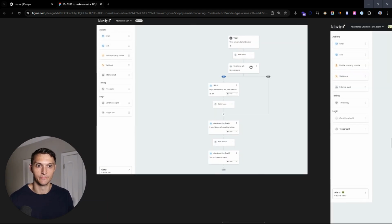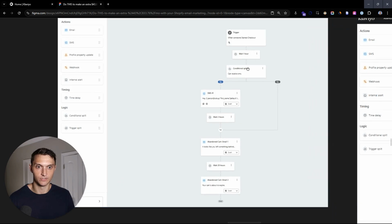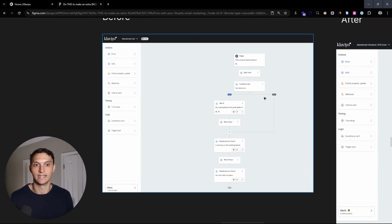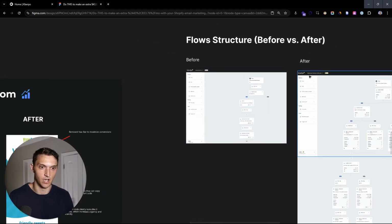I won't go into everything here, but sometimes triggers are messed up. Sometimes they're not thinking through the time delays. And you can see here, we have 1 SMS and 2 abandoned cart emails, which again, it gets the job done. They're using basic templates. It doesn't really move the needle. They're not in that top 1% of abandoned cart flows. They're not going to really crush it. And this is not what is going to get you to 7 figures per month and beyond.